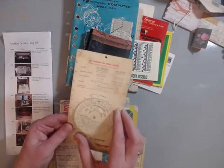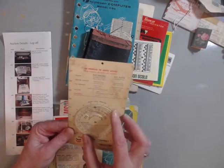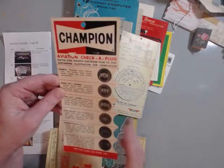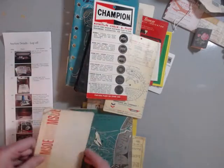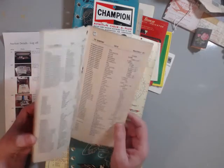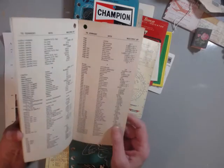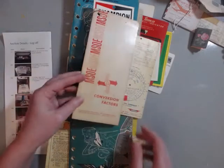Here is another little something. It's VHF frequencies again. And I guess this is for spark plugs, to see what size spark plug you need. I don't know what MSOE stands for, but it's something conversion factors. It's all kinds of things: kilometers, kilowatts, drams and grams and degrees and bushels and centiliters conversions.